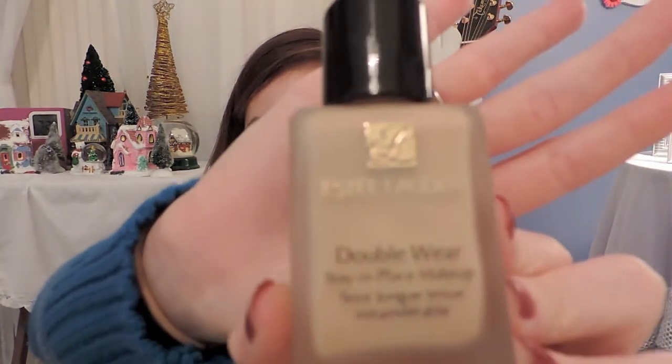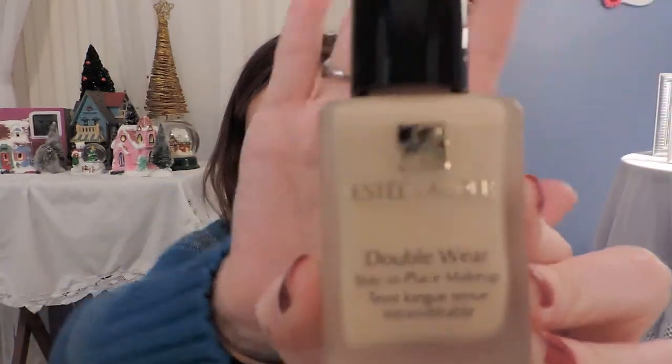The first one that I have, my favorite foundation, is the Estee Lauder Double Wear Foundation. I wear it in 1N1 Ivory Nude, but yeah, this is amazing. I had it before when I didn't know about the idea of the pump. I found the pump, I added the pump. 2 thumbs up for that product.